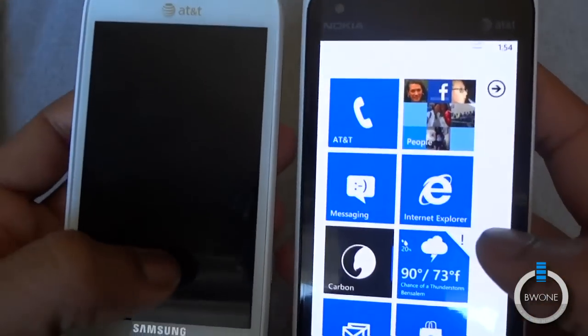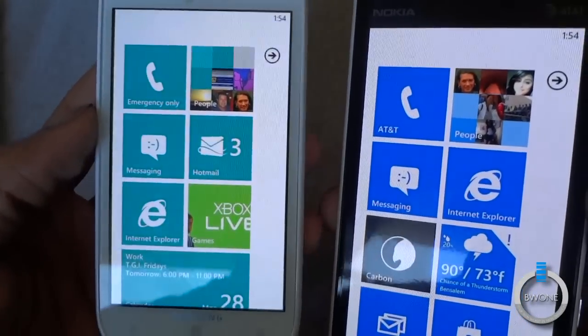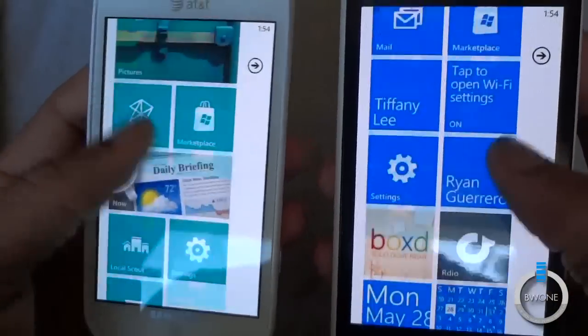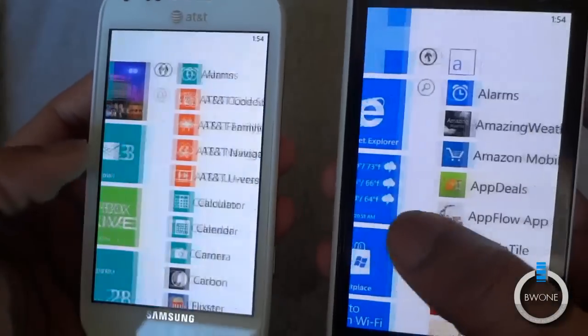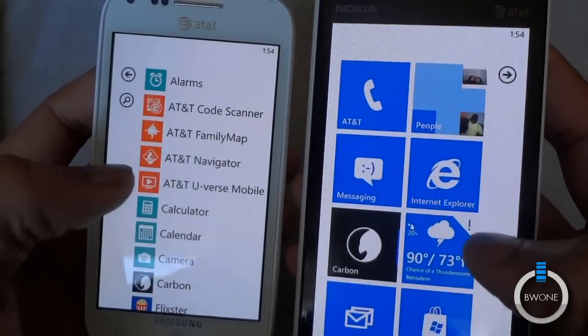The things that separate these phones apart in terms of software is definitely going to be the specific apps that Microsoft allows OEMs to use. In terms of software, they're all pretty much the same. This is my daily driver, so I'm definitely going to sound biased. So if I do, I apologize.